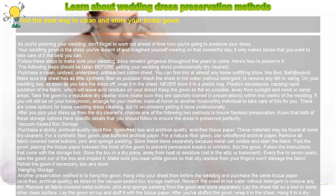The following steps should be taken before getting your wedding dress professionally dry cleaned. Purchase a clean, undyed, undersized, unbleached cotton sheet. You can find this at almost any home outfitting store, like Bed Bath & Beyond. Make sure the sheet has as little synthetic fiber as possible. Wash the sheet in hot water, without detergent, to remove any dirt or sizing.